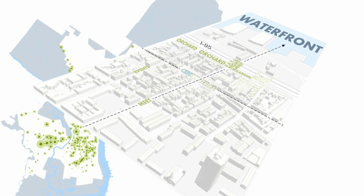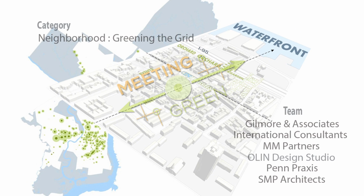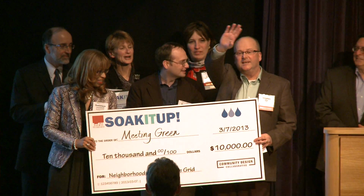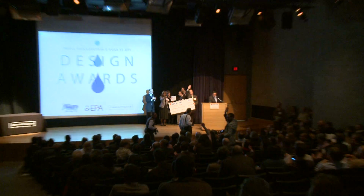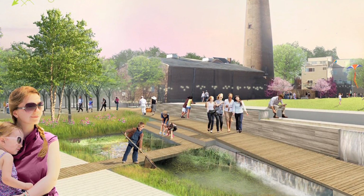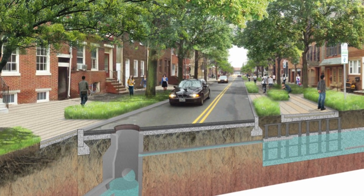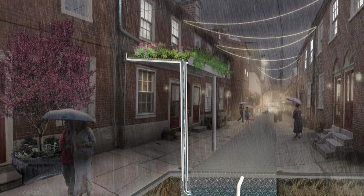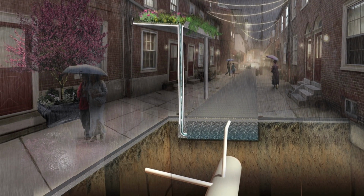The neighborhood category, our outstanding winner is Meeting Green. It's really about how can we take these big planning goals and make them community-based and strategic. Even if you only achieved a third of the PWD's Green Acre goals, that could be massive, massive reinvestment in city building where we have our most valuable asset, our neighborhoods.